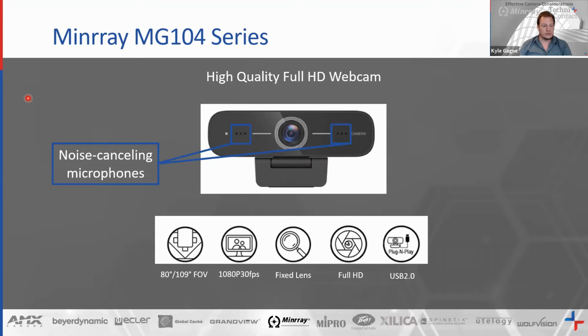We'll use this as a quick example. Most regular webcams that you'll see on the market, even built-in webcams on laptops, are under 70 degrees. They are not designed for anything more than an individual in front of that camera. You've seen the video calls where people huddle around the laptop. That's why: the field of view is very, very condensed.